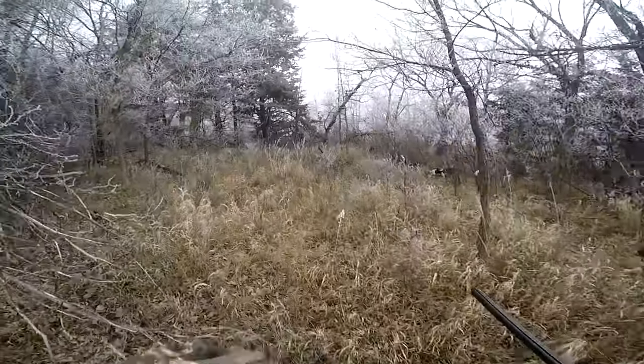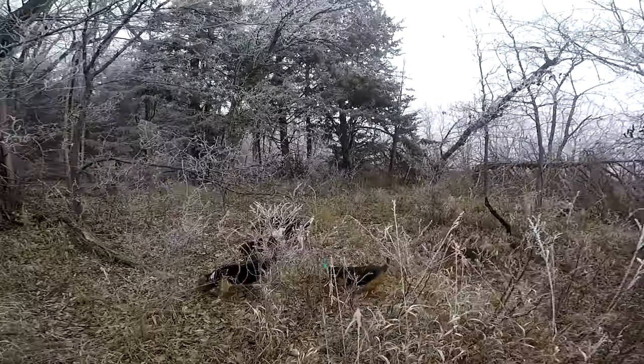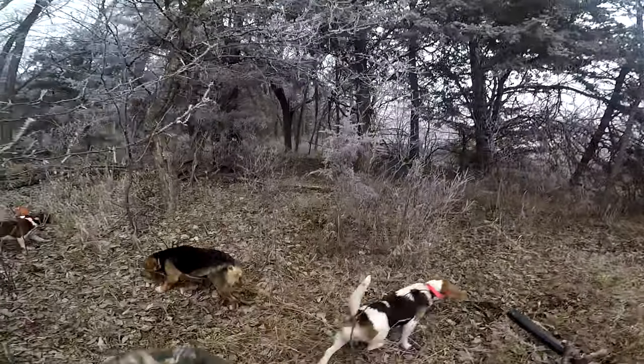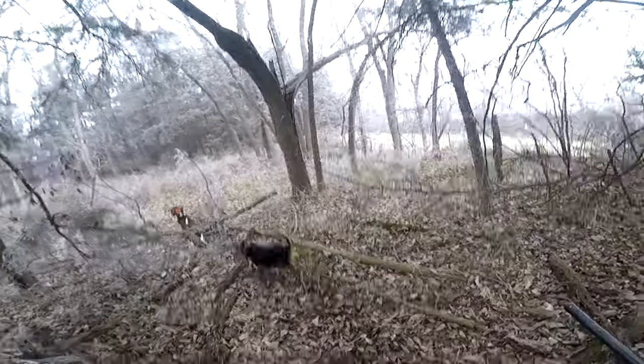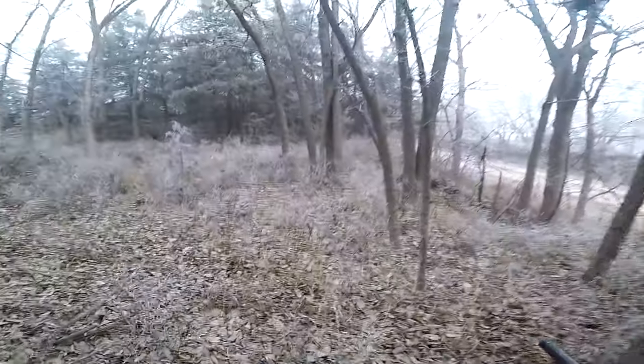Right here. Let's go. Let's go get Daddy's rabbit. Come on. Yeah, I'm bringing him to you. Let's go. Whoop. Right here. Bring it here.